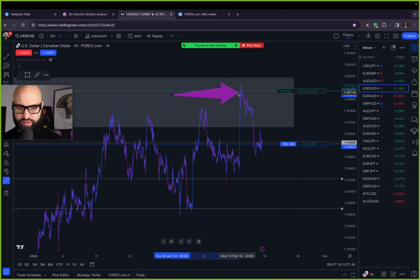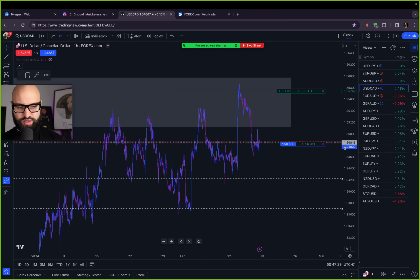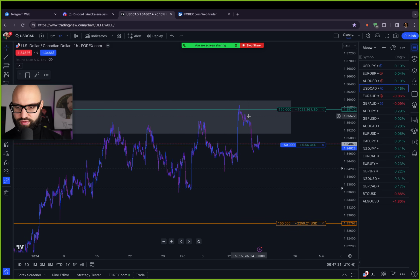And then what happened is after it went into a little bit of drawdown, it pulled back, tried to retest this area and continue higher, but it failed and instead dwindled back down and then went into profit, where it was closed at the profit target or around the profit target. Since that trade, again, just the sell at resistance, that's the whole analysis.